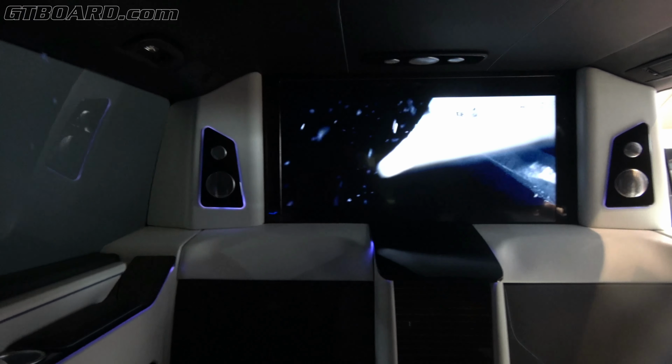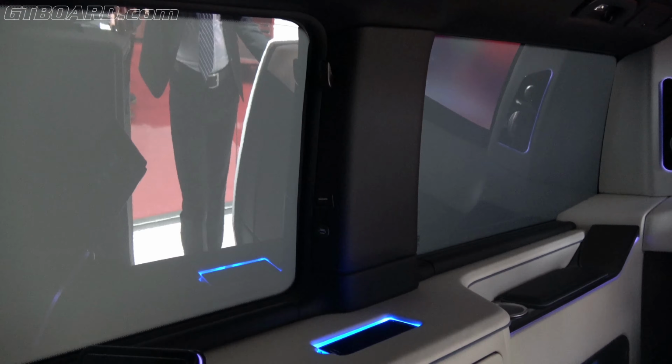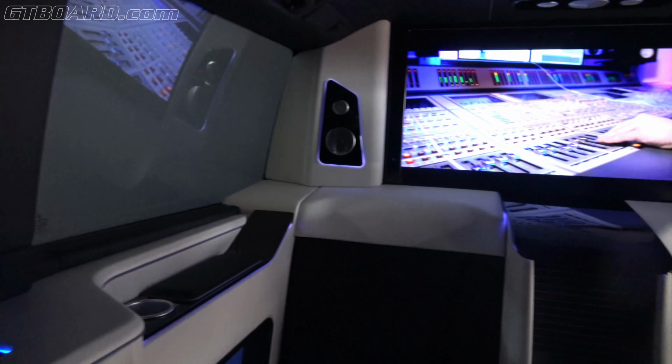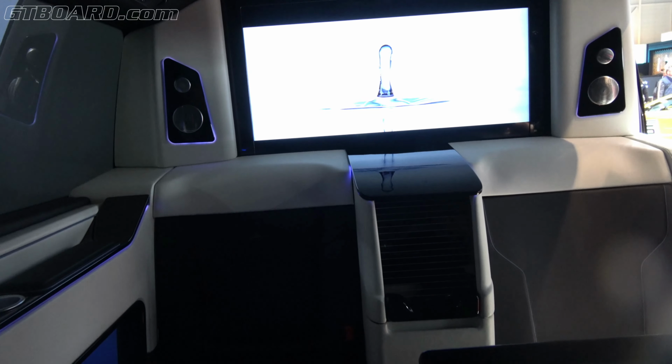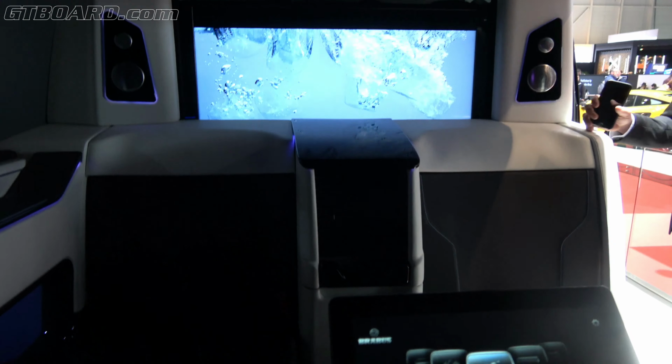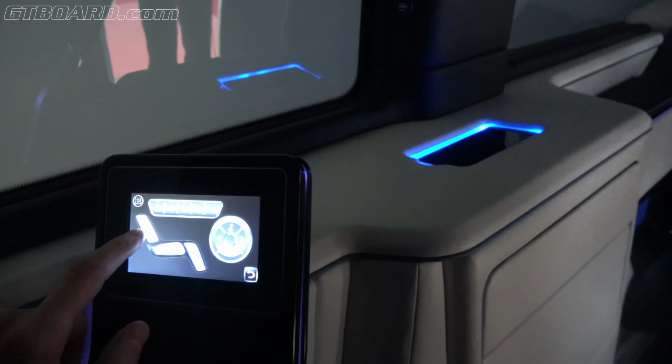In a Brabus Viano business, and we have electrochromatic windows. Wow, that's really incredible. A gorgeous sound system. Yes. Burmeister, it looks like. Yes, correct. And here we have a little panel you can recline the seat.